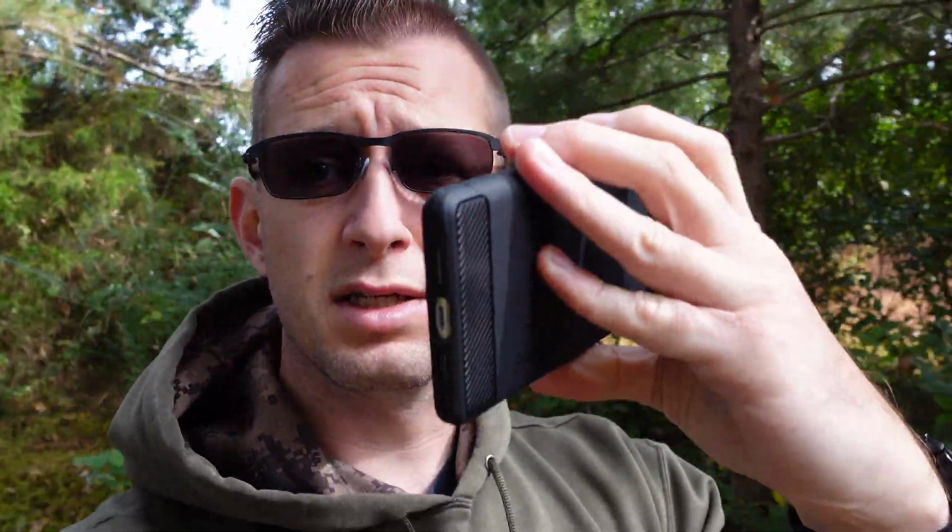The case I ended up going with on my Pixel 6 Pro is the Spigen Rugged Armor case. I normally am a fan of the bigger cases, not the OtterBox Defender series, but more like the OtterBox Commuter series, the dual layer cases. In just my experience, they seem to be a bit more protective. The harder plastic with the rubber just does a better job.